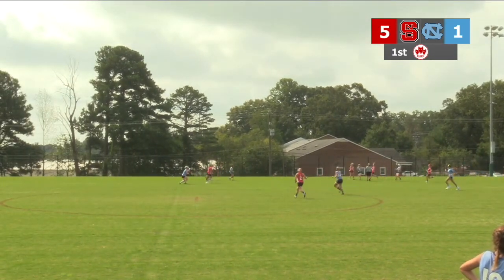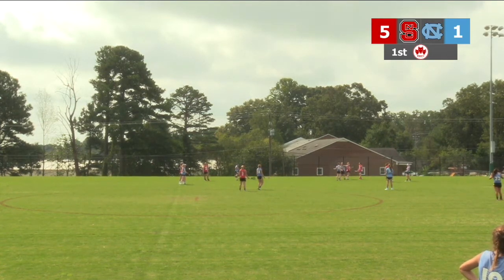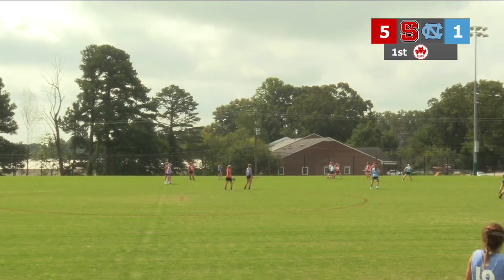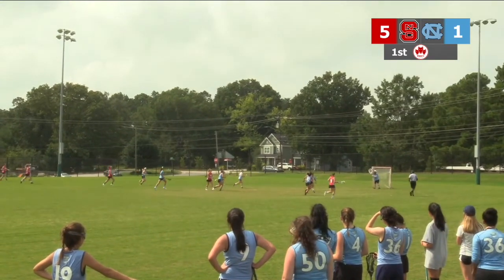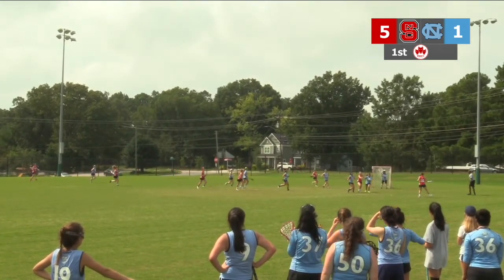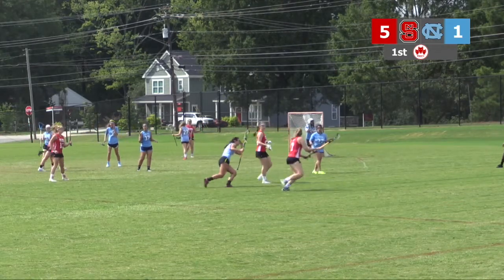Great defense by UNC there on the turnover, and there's going to be an illegal stick check there. Got a little too excited there. Yep, and State's going to maintain possession. Okay, now Savage, Savage double team. Working with it. Oh, beat the double team, got it back.